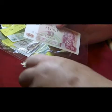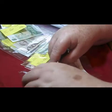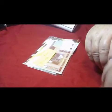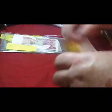Looks as if they redesigned in 2007 where that first note is from. This country, I believe, from what I've read, is a country that's in or what used to be part of the Soviet bloc. The next one I actually have 3 copies of.